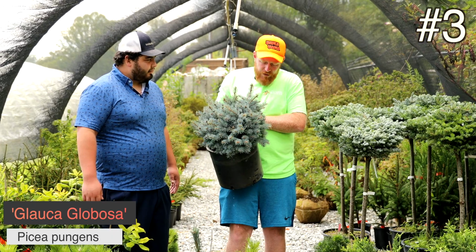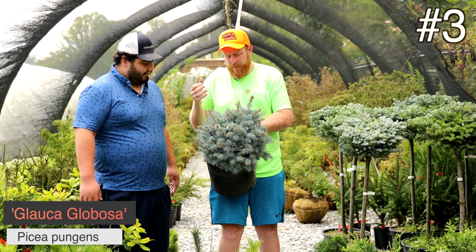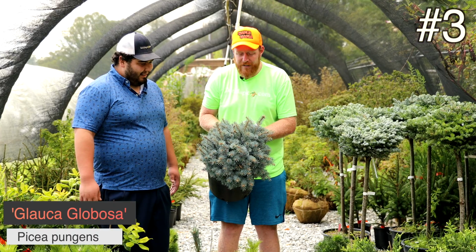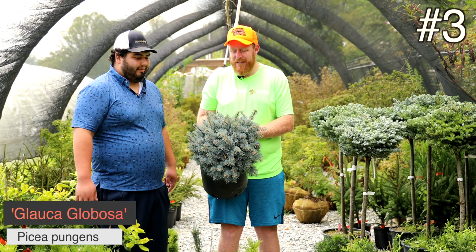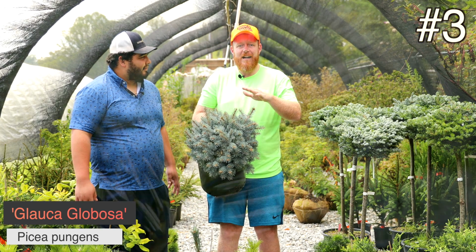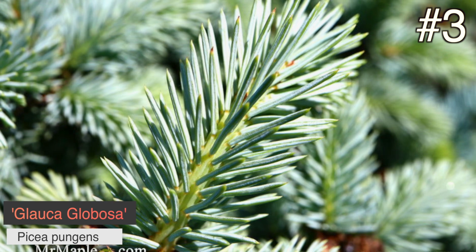But right now too, one of the reasons this is coming in at our number 3 spot is because we've got some killer size 5 gallons right now of these Globosas. I mean, this makes a great container plant out there. Make sure you give it good drainage as always. But this is just going to be dense, compact. You can use this in front of signs, in front of your home. There's so many awesome ways to use Globosa in the landscape.